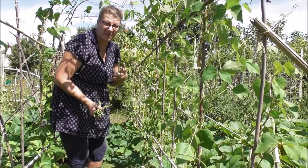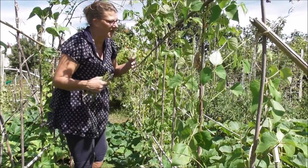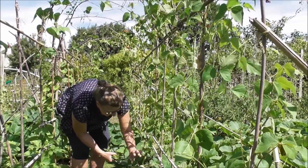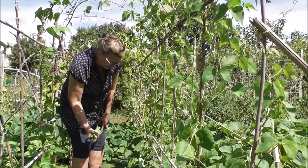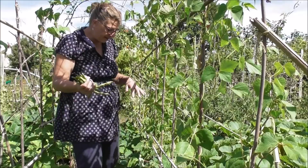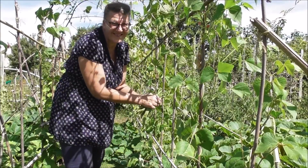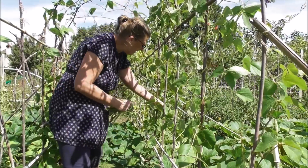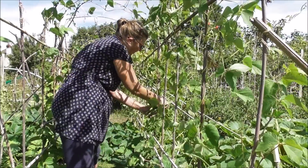For when I haven't got time to use any of my dried beans, if I've forgotten to soak overnight, it's just nice to have some beans wet in the freezer like this, because like I say, if I've forgotten to do a soak and a boil overnight, then these work brilliantly.